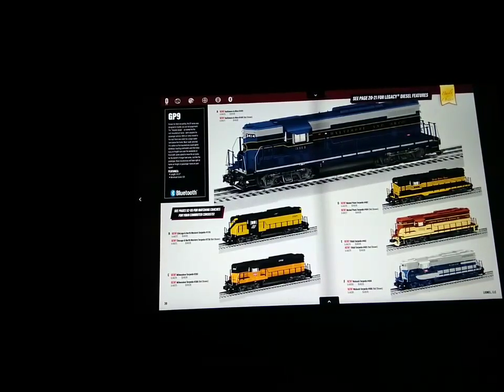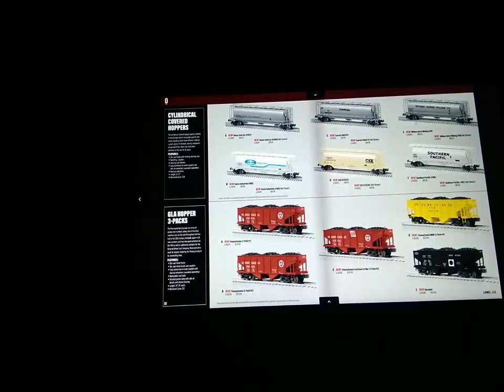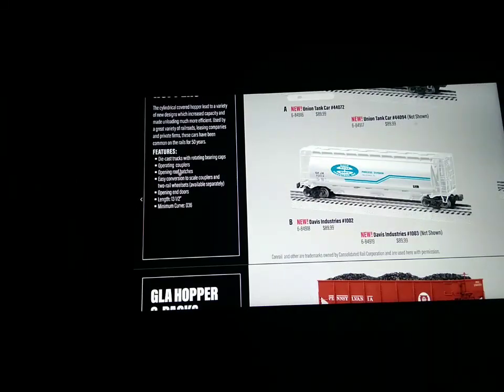They have the Baltimore and Ohio, Chicago Northwestern, Torpedo, Milwaukee, Torpedo, Nickel Plate Road, Toronto, Hamilton, Buffalo, Wabash. And there's also some cylindrical covered hoppers, which feature diecast trucks with rotating barrel caps, operating couplers, opening roof hatches, easy conversion to scale couplers and two-rail wheel sets available separately, opening end doors, length of 13.5 inches and a minimum curve of 081.